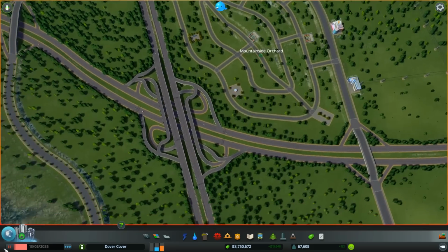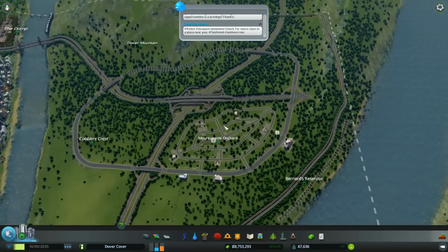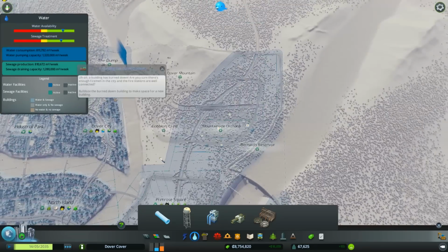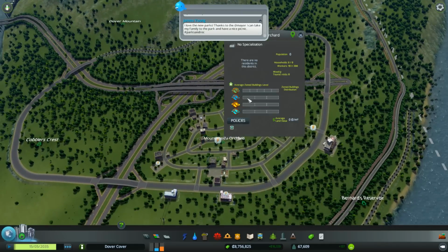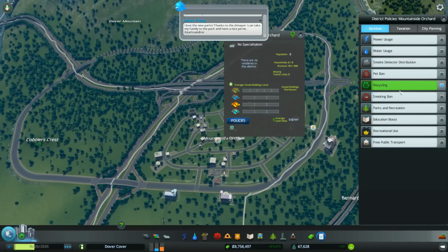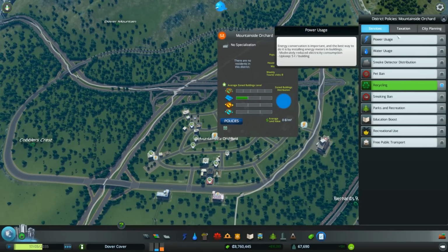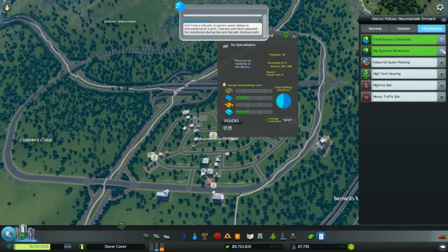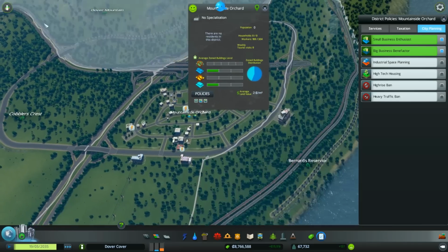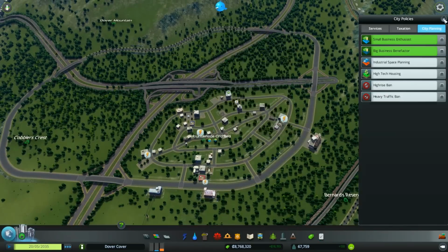All right, let's play it out. Let's see. Give us a little while here. And then everywhere is just going to pop right in. Oh, yeah. There you go. Obviously, Mountainside Orchard policies are going to be city planning, and small and big business benefactor is obviously going to be part of that. And Bernard's Reservoir, Dover Mountain's going to get high-tech housing and stuff like that, but there you go.